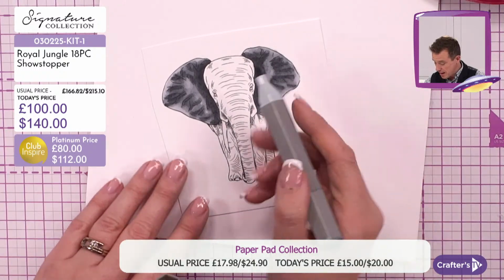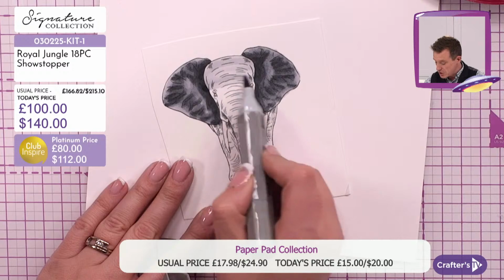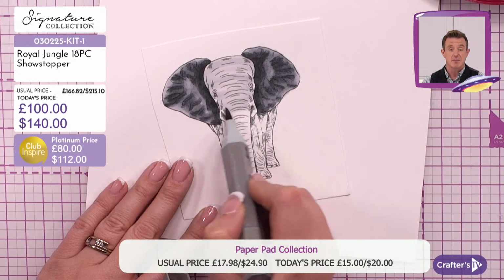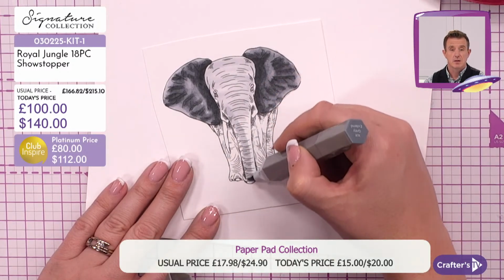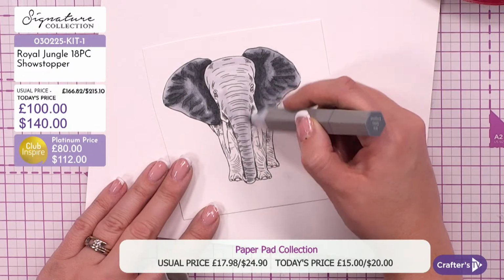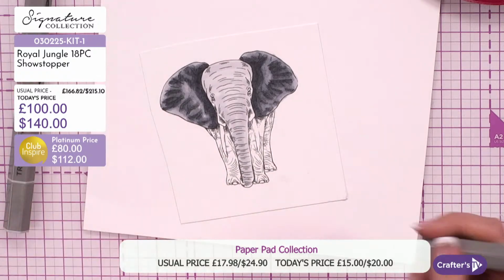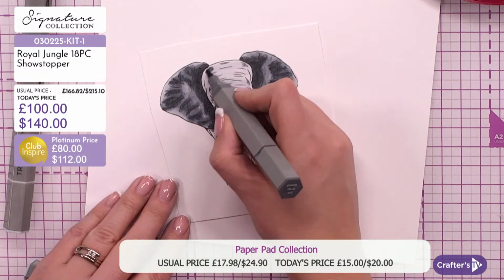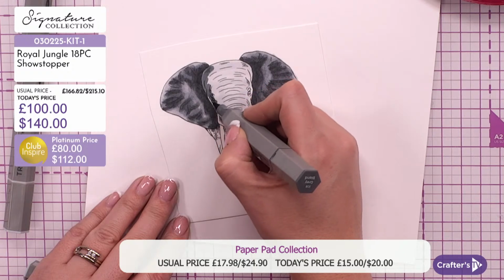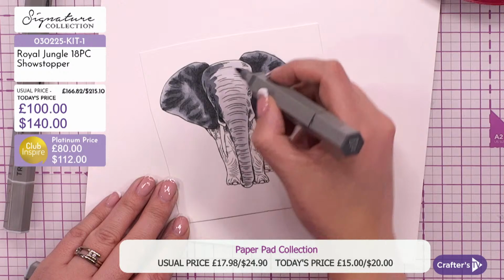The reverse side of the paper pad allows for more of a safari look, and the bright side for the jungle look. Lots of versatility. I can't believe I haven't even used the paper pad yet. Obviously I have, but I can't believe I'm not using it in the demonstrations yet. I know. With 30% of the Showstopper gone as well, by the way. Very busy for this. Lots of love for the elephant stamp. Love that elephant stamp, says Gillian Denton.